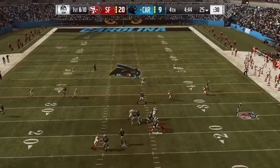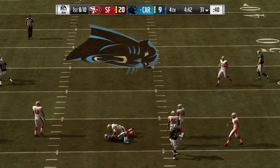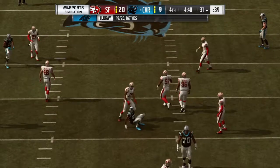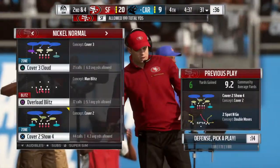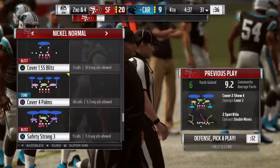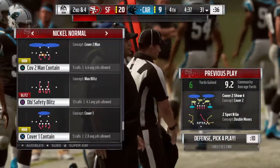They'll try and start this drive in the air. This complete to Lockett. And they'll take him down at the 31-yard line. A gain of 6 there on first. They need a touchdown, the 2-point conversion, and a field goal. Pretty good start to the drive, though.